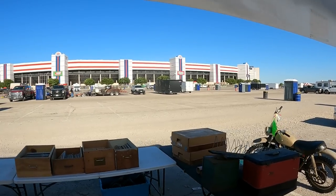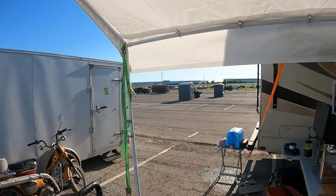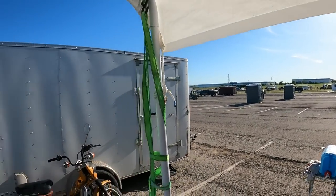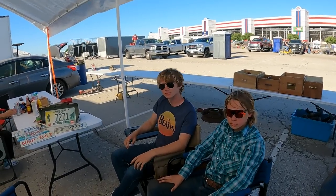But we did do a little bit of walking around, and as you can see, it's all thinned out. People really just start leaving Saturday afternoon. There's almost no one over here anymore. Like it normally is, maybe a third of the people are left on Saturday, no matter what the weather was like.